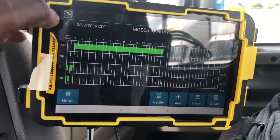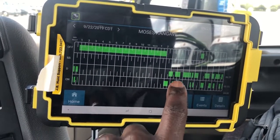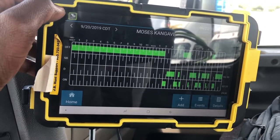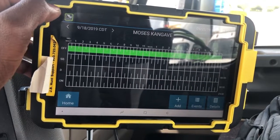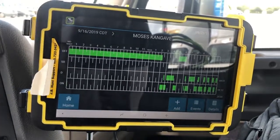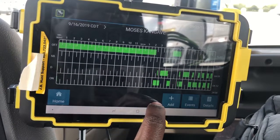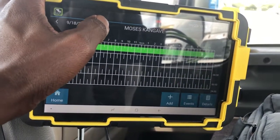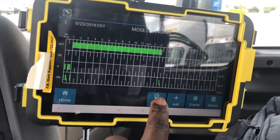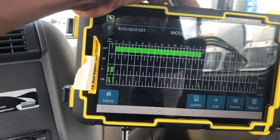So, okay. You see how there's no button here? Which means that they were certified. 1, 2, 3, 4, 5, 6, 7. So I have my 7 days certified, because if any of them wasn't certified, I would have a certify button right there. Let me show you. You see, today I haven't yet certified that. At midnight or past midnight, that's when I will hit that. I think I'll get used to it.